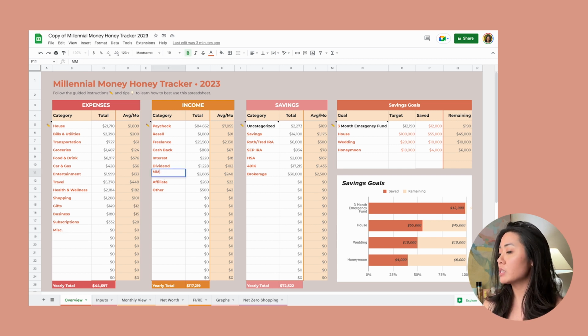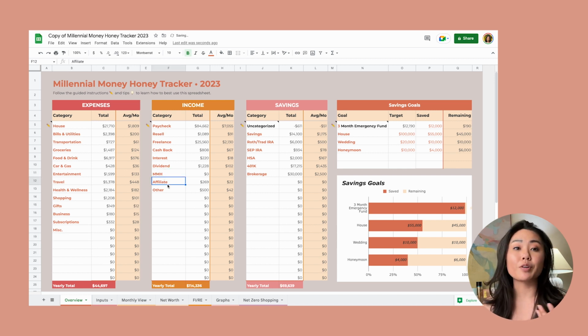I'm going to change business to MMH, which stands for Millennial Money Honey, my business. So you can see how this affects some other places. But automatically updating the categories here will update it for your inputs tab and where it shows up everywhere else. Savings will keep as is.